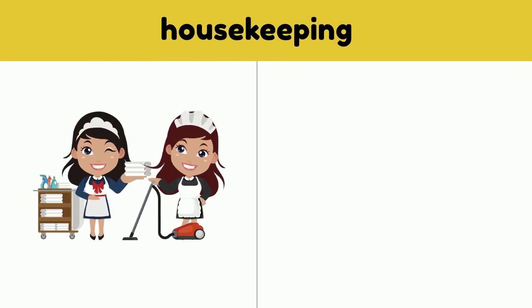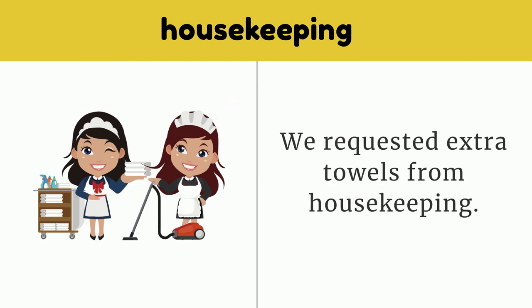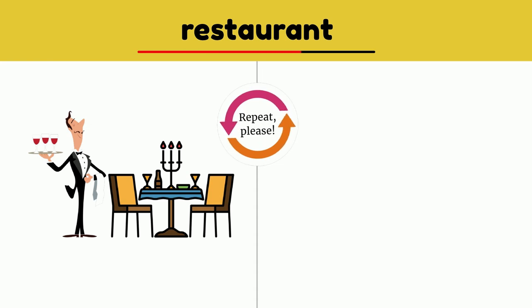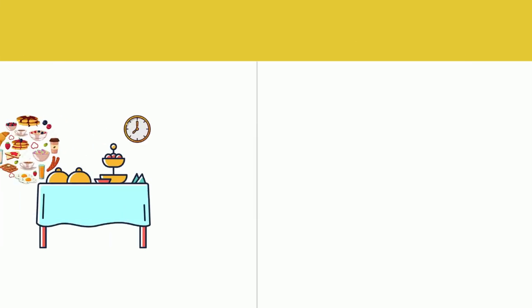Housekeeping. We requested extra towels from housekeeping. Restaurant. The hotel restaurant serves international cuisine.